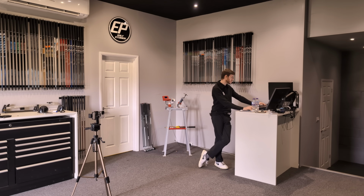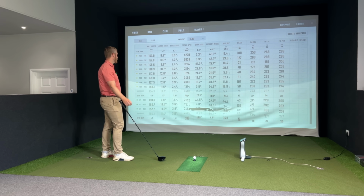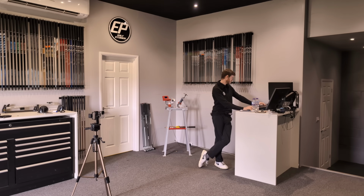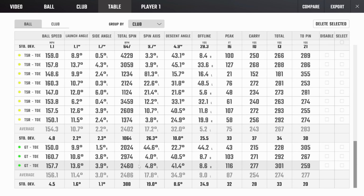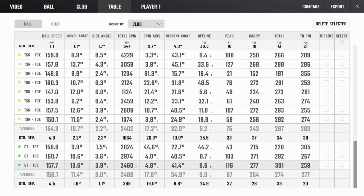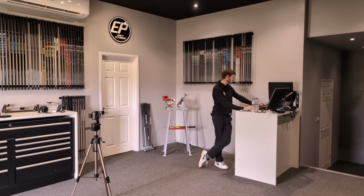However, the results have been a lot better with that. It's just managing the spin so much better. Yes. Again, that's 2.4 spin, which is great. Even the very, very low one was only 2.9, which is really good. So, how much lower was that? That was 15 mil low, the first one, compared to 2 mil low, and the spin came up 500 revs. So that's pretty good. Pretty good going.